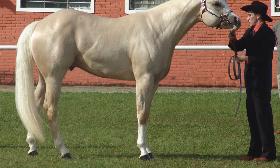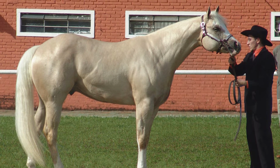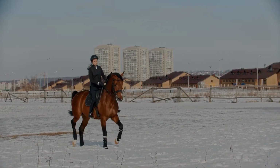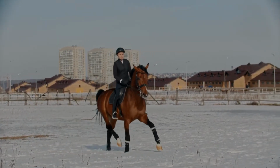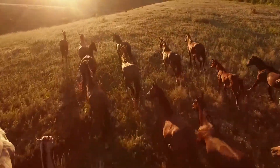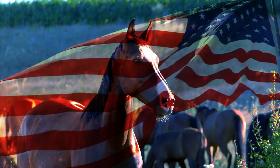Okay, and so to the number 1 of our top 10 fastest horses list, which is the American Quarter Horse. This particular horse breed has been recognized since the early 1600s in America, where it has played a significant role in the building of the United States of America as we know it today.